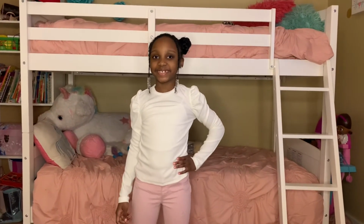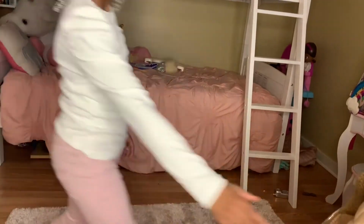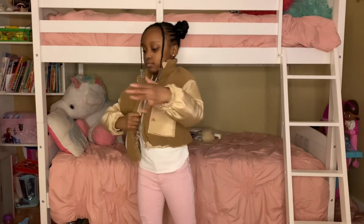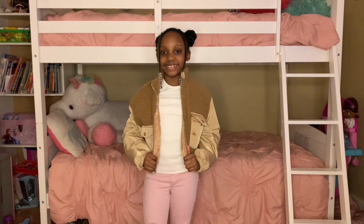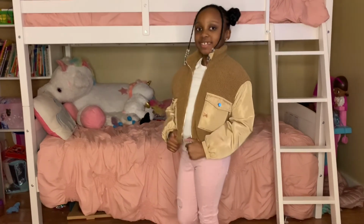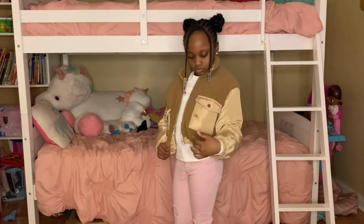And I have one more item, this teddy coat that she has. I got this from SHEIN as well. I thought this was so cute, a little teddy coat in little kid sizes. You know, it's dark brown and light brown. It is so cute. Turn around. It is warm. She has worn this before. Yes, you can tell she done got a little spot on it already in the front.